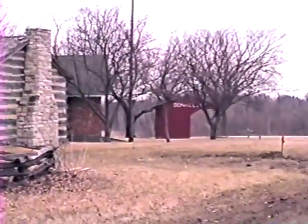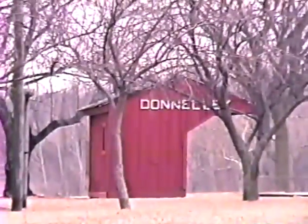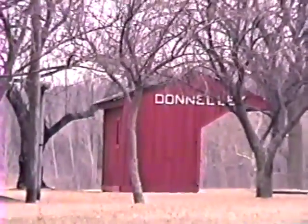On down, again sitting in the trees, you can see the old Donnelly station. It's just been moved in there as kind of a reminder of what it was. The agent would come out and would deal with the farmers as they shipped their livestock on the Burlington train.